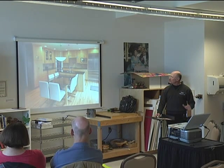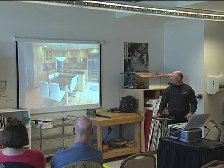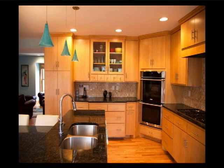Here, being a nice contemporary design, this house isn't that old. But these folks really liked contemporary features. So we did a very contemporary kitchen. And we did the same thing with all their trim work. All their light fixtures are contemporary design. Now you can kind of see a little bit from here.